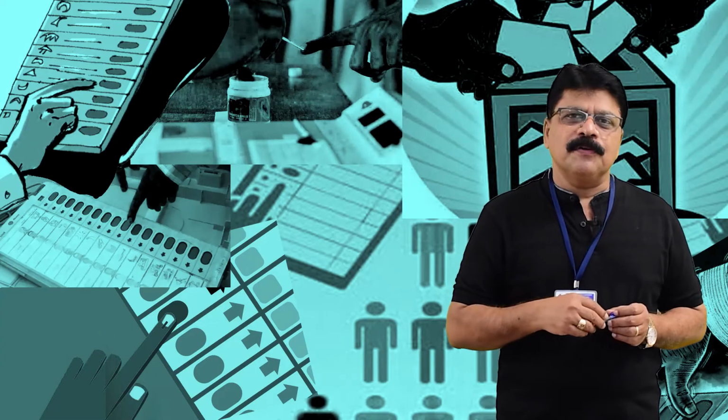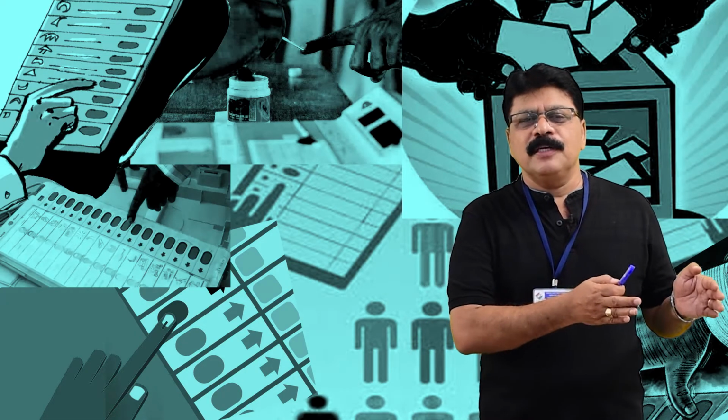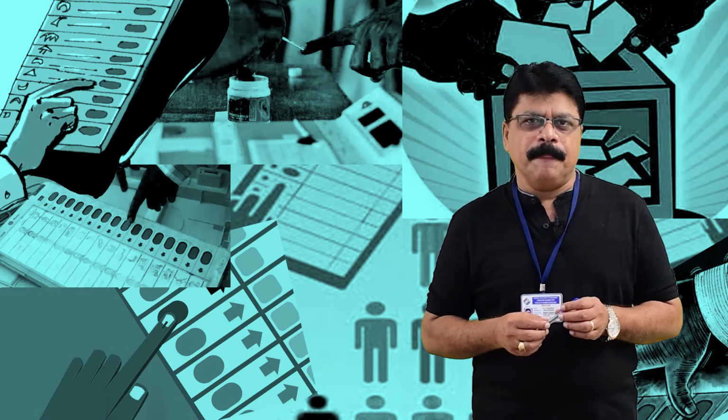Subsequently, the first polling officer, in the data sheet which is given to him, has to mark the statistics. If it is a male voter, he has to tick the male column. If it is a female voter, he has to tick the female column. So this is the role of the first polling officer.